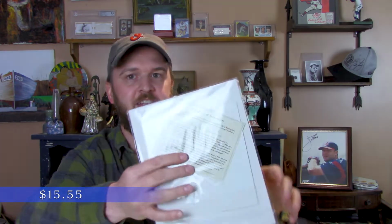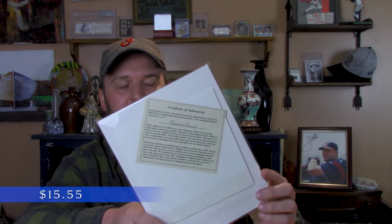$2.11, and this is a painting on batik, or it's like silk type cloth, just of these flowers. And this is signed K. Cass, and that actually is Karen Cass, which there's a little thing on the back. And it's just a certificate of authenticity, just saying it's an original piece and all of that.